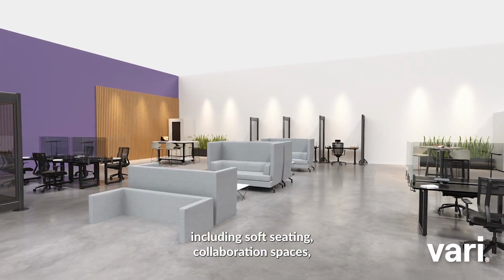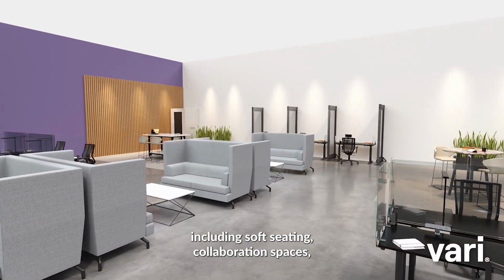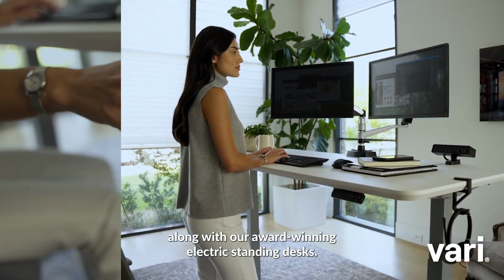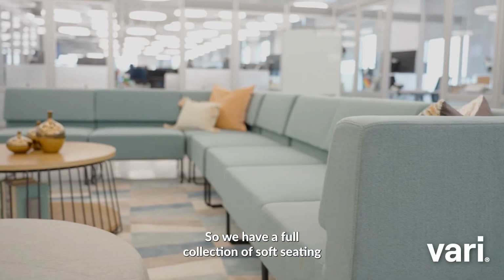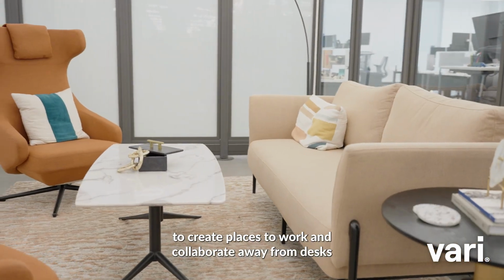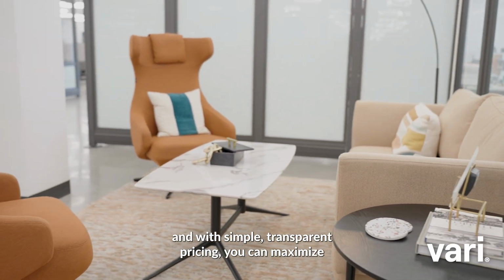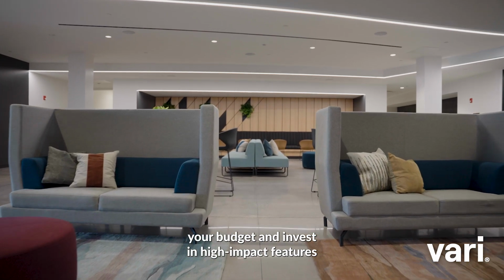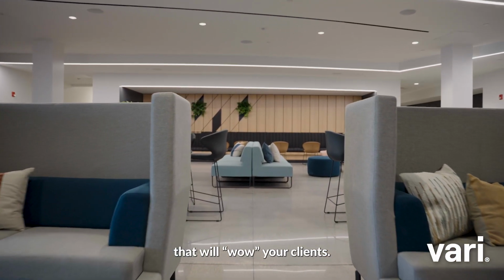Today we have over 300 different products, including soft seating, collaboration spaces, walls that move, along with our award-winning electric standing desks. We have a full collection of soft seating to create places to work and collaborate away from desks. And with simple, transparent pricing, you can maximize your budget and invest in high-impact features that will wow your clients.